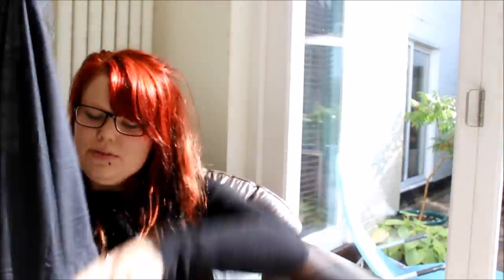The underneath layer of this dress is kind of like a petticoat, which just gives it a little bit more volume. It means it shoots out a little bit out of the bottom and gives it a bit more shape. This dress was discounted down from £40 to £20, so I was very happy with that.